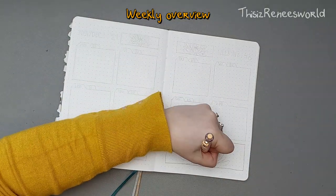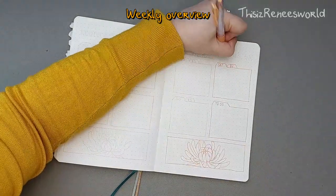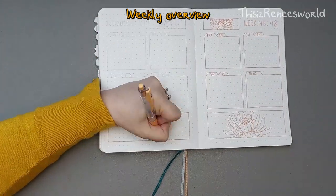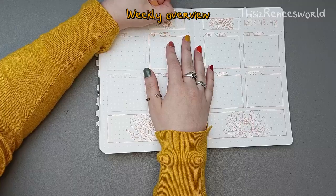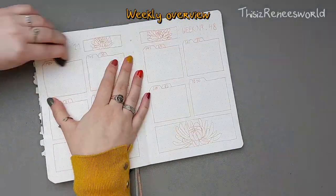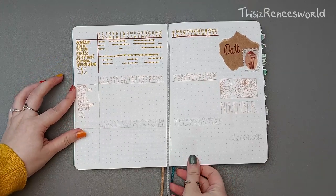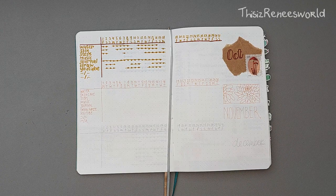And then we're on to the last spread of November. And time to show you a quick flip through of the end result. I really hope that I fill out my habit tracker more this month. That's one of the goals that I have.